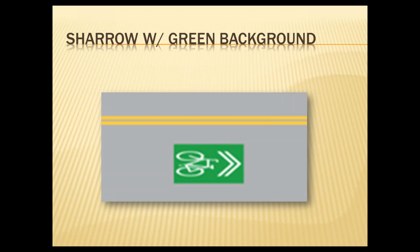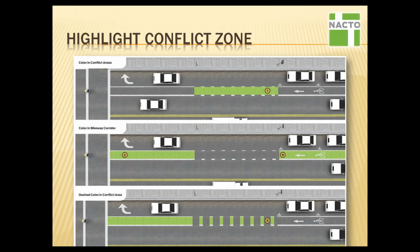I'm sorry, I'm jumping around a lot because the questions are coming in from different parts of the presentation. Brooke, can you find your slide where you show the 3 different options for striping the conflict zone with the green bike lane between the turn lane and the through lane? There you go. So the question came up for green lane delineation and conflict points.